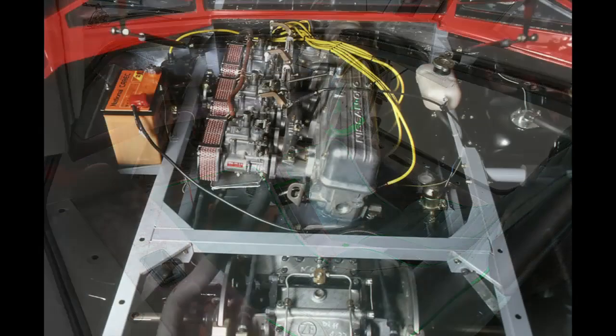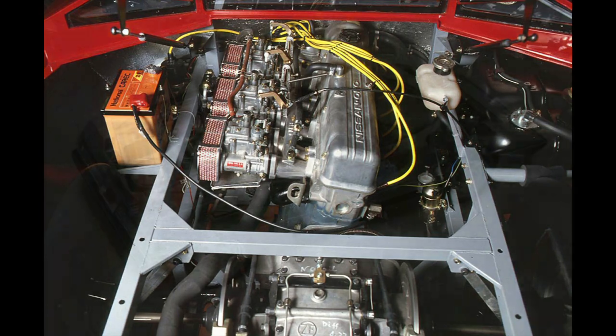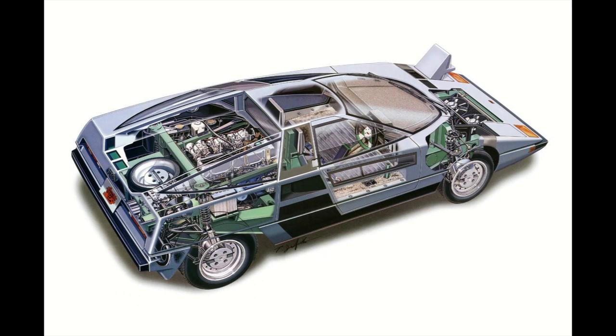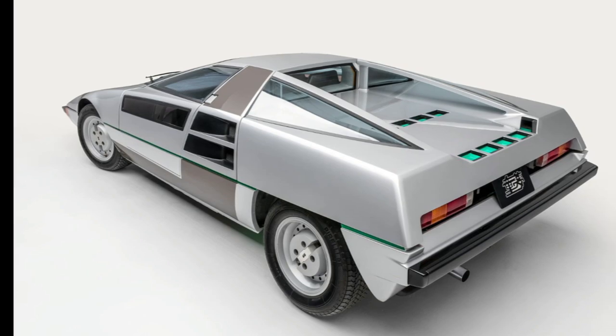The Zero was powered by a 2.8-liter Nissan inline-6 engine which made 143 horsepower. The car was also rear-wheel drive and used a 5-speed manual transmission. The Zero has a really cool angular design, and it's a real shame it got cancelled since it would have been interesting to see where Dome and the Zero would be now.